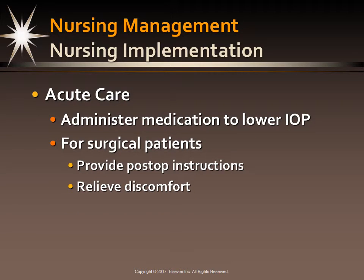Nursing interventions are directed primarily towards the patient with acute angle closure glaucoma and the surgical patient. The patient with acute angle closure glaucoma requires immediate medication to lower the IOP. It must be administered in a timely and appropriate manner according to the doctor's prescription.